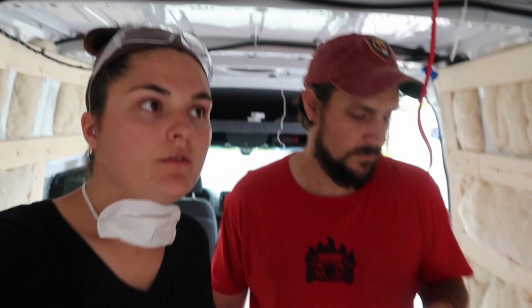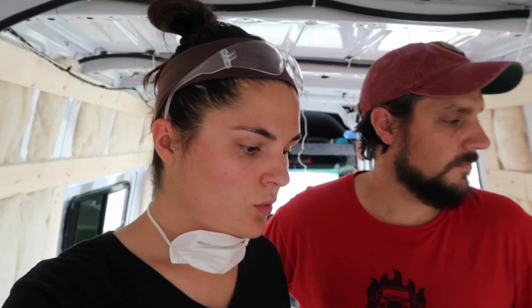So Woody got a lot of the framing done in the van, and I got most of the wool insulation done, but we didn't have enough to do the ceilings, so we ordered more, and it should be here in a couple days. But while we're waiting for that, we're going to start on the walls, and that's going to be a different video. But let us show you what we've done so far.